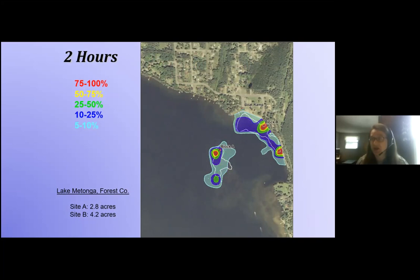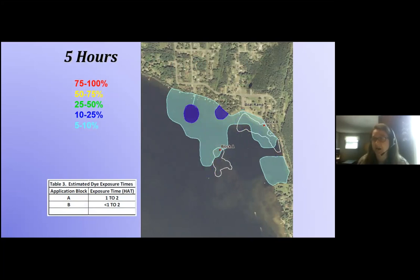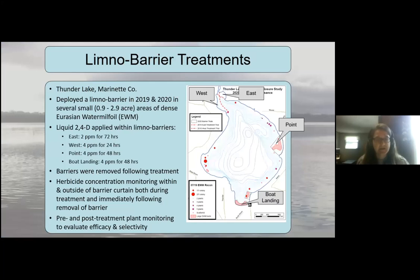By 3 hours after treatment, those two treatment areas have actually combined into one, and they're at relatively low levels. And then finally, by 5 hours after treatment, we can see that in the areas we were targeting, outlined in white there, most herbicide product isn't even there anymore. And the product that is there is at very low levels that are likely not able to control the milfoil that was present. And so this got us to the Thunder Lake limno barrier treatments.